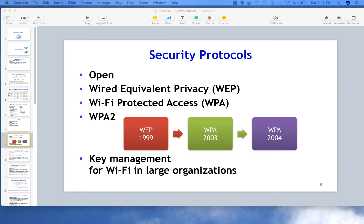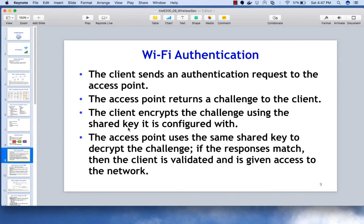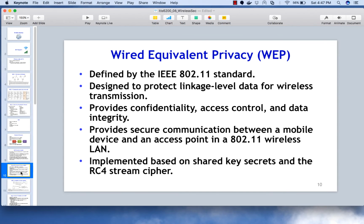But before we go into those, let's look at these real quick. You can see what came first, and this is the authentication we were just talking about a few moments ago. There may be some questions on the quiz and the final on that, so just keep that in mind. Basically, how authentication works on a wireless network. I'm not so much looking at the encryption here, but just at how authentication works.